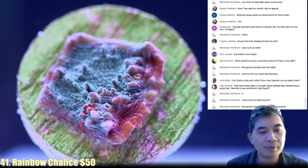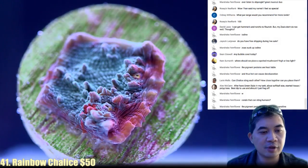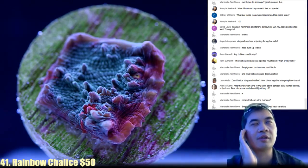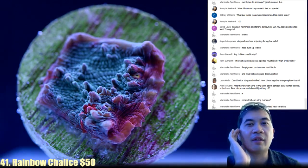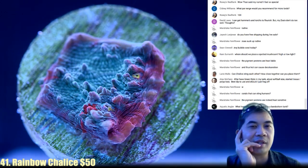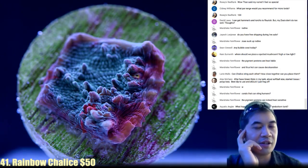Best dip to use, and should I just frag off? You might, if you just wanted to propagate it, see if that'll help. That's kind of a last ditch resort. I don't know if there's a dip that's going to save a coral that's losing flesh like that.